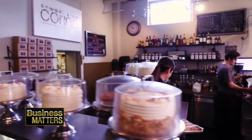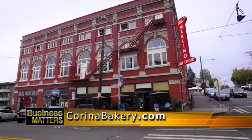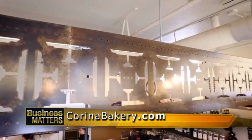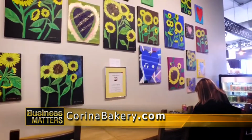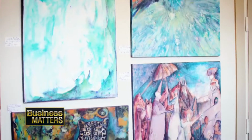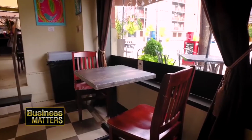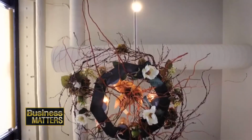When we created the look of the bakery, the theme that I kind of had in mind was that of a balance between feminine and masculine, so that everybody who comes in here would feel at home, maybe relate to their surroundings, the atmosphere. As we all know, atmosphere is a big part of why you want to hang out in a place.